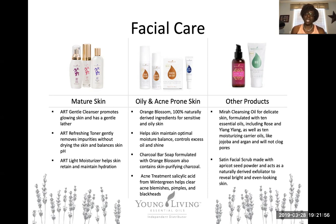They've also got the acne treatment, which is salicylic acid, but it's made from wintergreen. There are acne treatments all on the market, and they've all got salicylic acid in them. But what I really love about this one is that it's made out of wintergreen, so it's an all natural product. I use it for spot treatment.